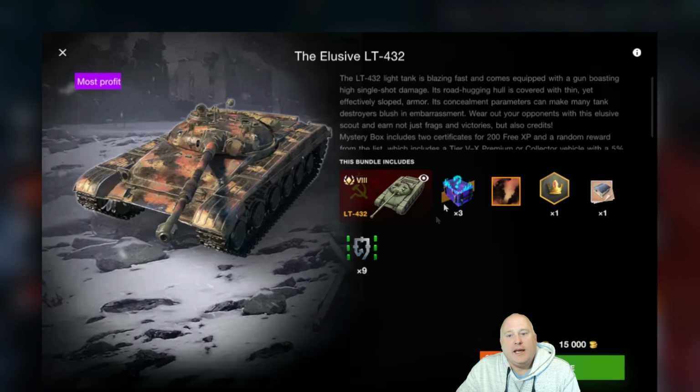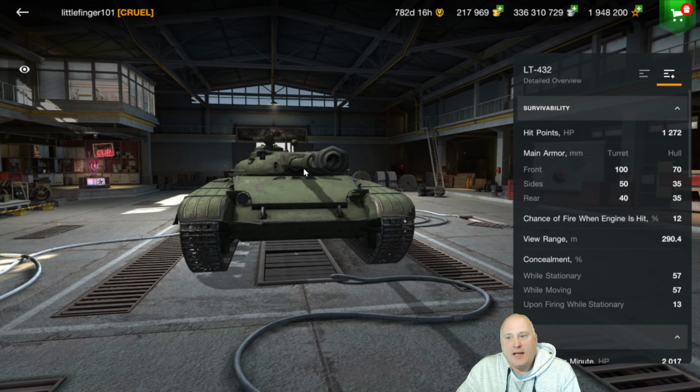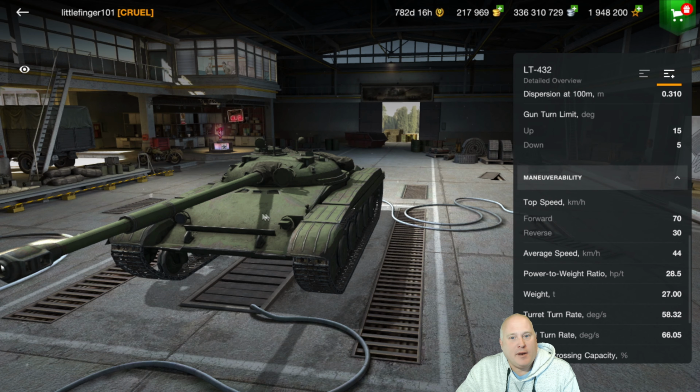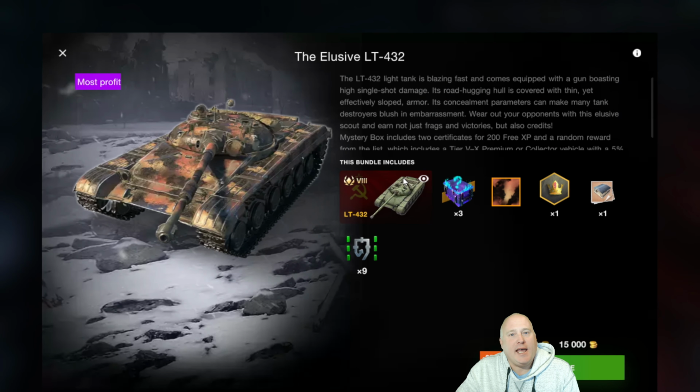Still also expensive in my opinion, 15,000 gold for the LT-432, which is another Soviet light tank this time. The interesting thing about this is it is super low profile. It has a very good speed on it at 70 kilometers per hour. I struggled with it in my first 20-ish battles because it's a light tank that requires your job to spot the enemies and to rely on your team to shoot and do damage. And that wasn't happening, so I had to push a little bit harder, and what I found was this gun was just not as accurate as I would like, not as accurate to me as the Lightweight.